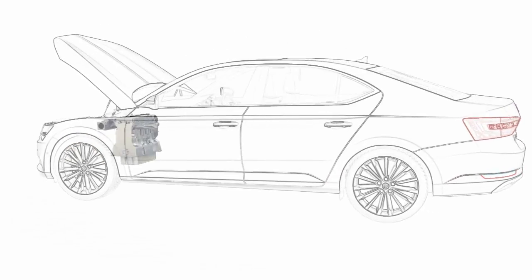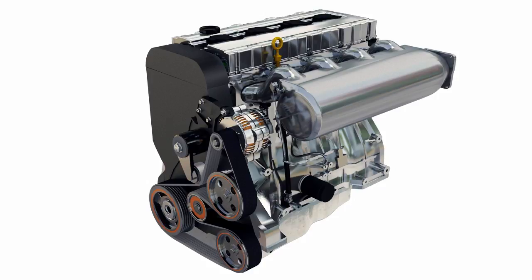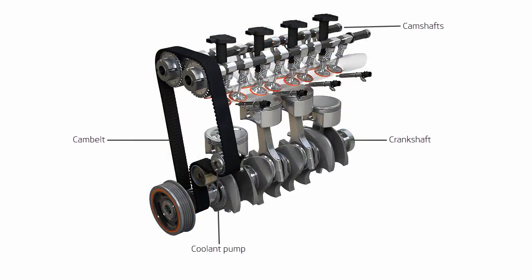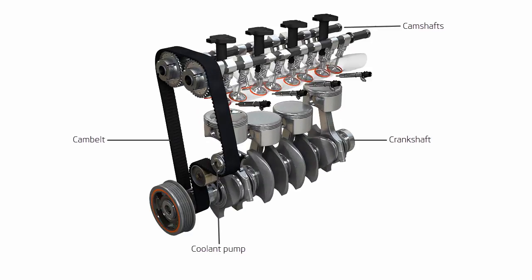The cam belt is a critical component of your engine. It is essentially a toothed rubber belt that connects a number of mechanical components in the engine, ensuring that they move in perfect timing with each other to make your engine run smoothly and efficiently.